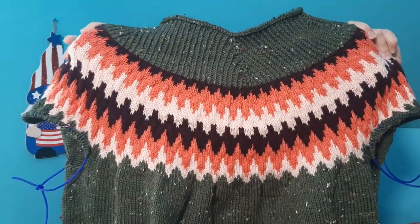I have a ton of yarn left, so I'm not worried about the length of it, and I think I am going to go a little bit longer so that I can wear this possibly with leggings in the wintertime, because this is going to be definitely a nice warm sweater, but I don't want it to hit me right at the waist. I think I'm going to want to go a little bit longer with it.